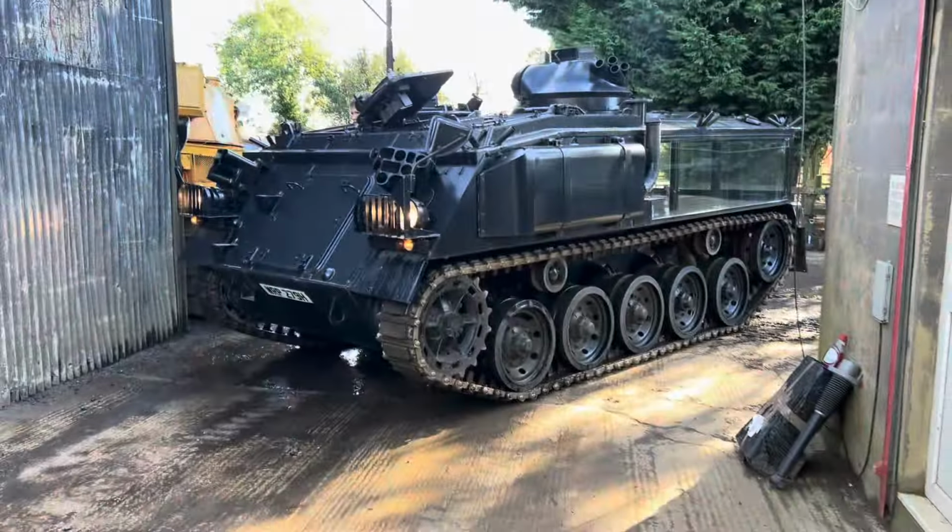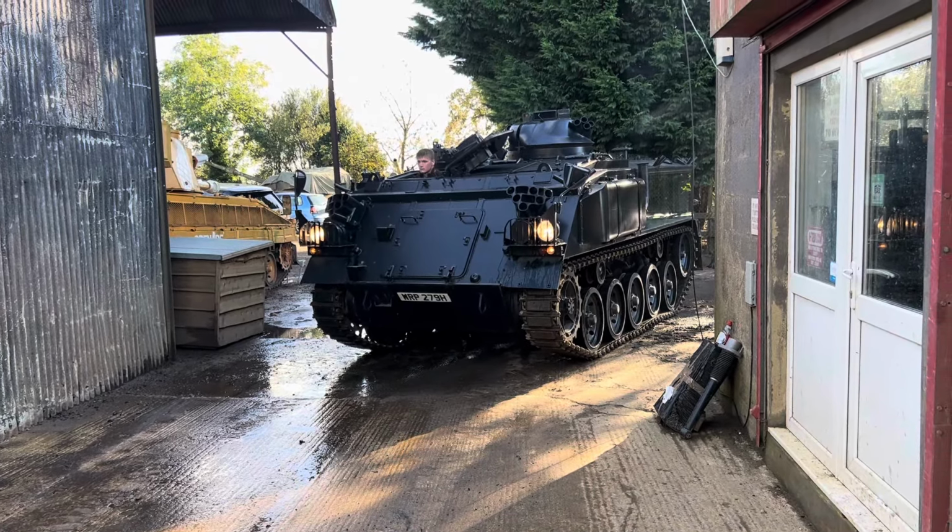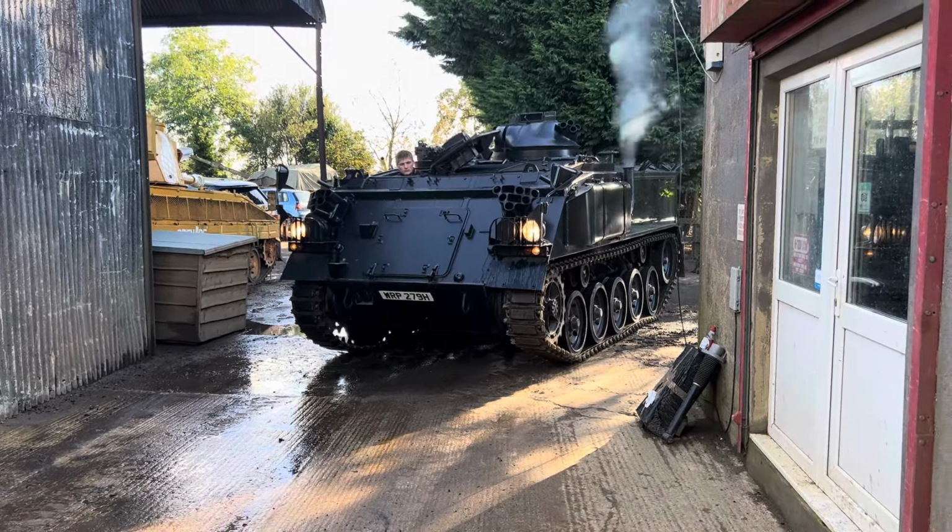Funeral, and it's about time. It's not for a week ago, but we just thought we ought to start doing a few little tweaking things on it. Look at those tracks and road wheels, brand new. I can't wait to get it up the road at high speed, see what it goes like.